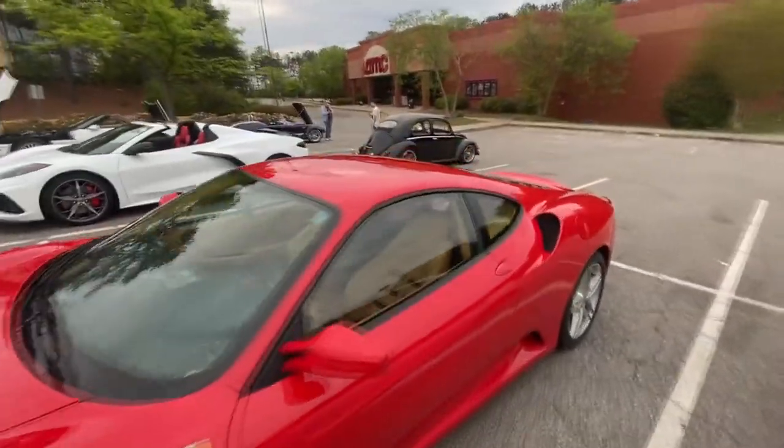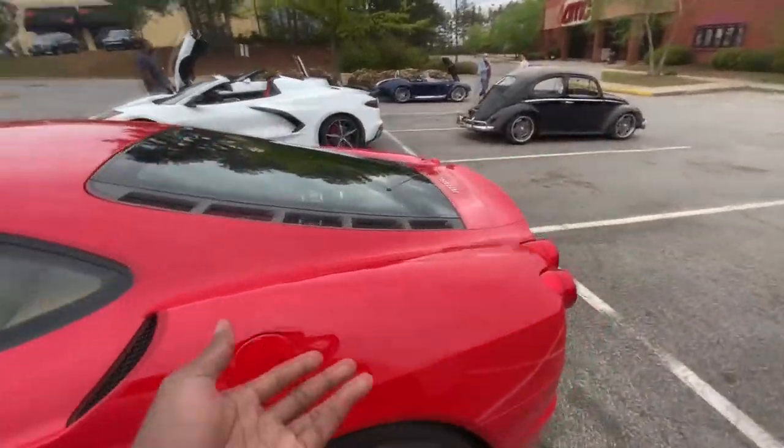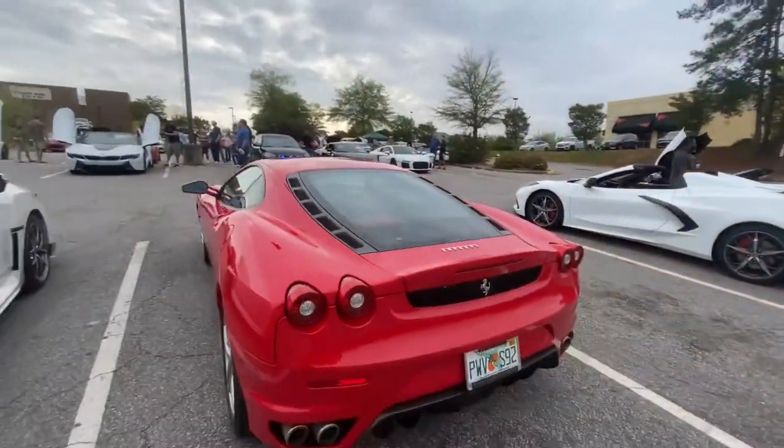Dude, I love this, man. Like, I just love being around these cars. Look at that.